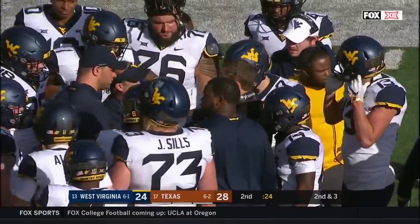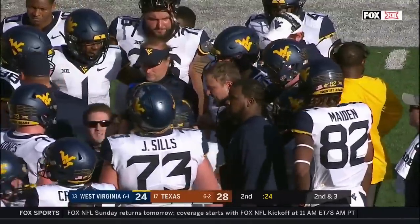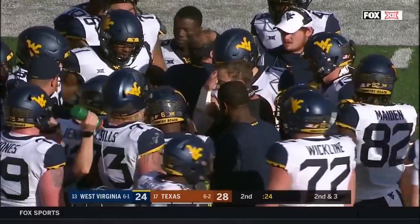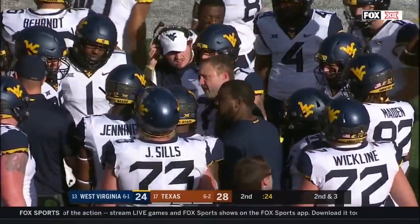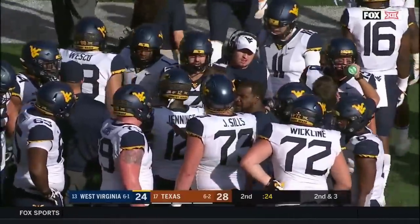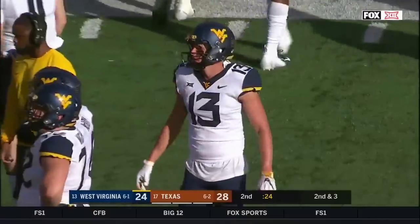So you would think that when Dana Holgorsen sends his offense back on the field, you have to look for number 13. You would think. And I think you have to have two play calls ready. You have to understand that you need to get a conversion and either kill the clock after that once they start the clock when they get the chain set, or you've got to take another shot.